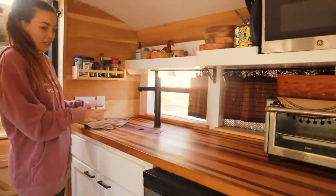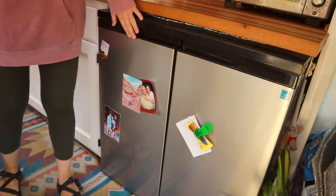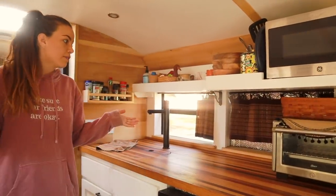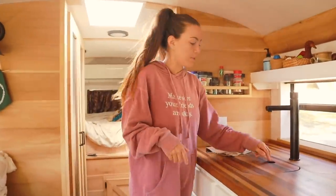This is my kitchen. I have a massive fridge. It's a fridge and a freezer. So it's way more than enough, 5.5 cubic feet. Toaster oven, microwave. All this runs off of my solar system, which is great because I love to be off grid as much as possible.